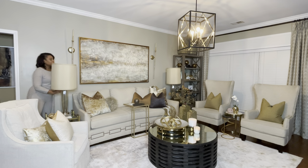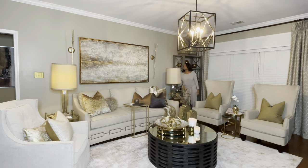Okay, so let's turn some lamps on, and here is the finished look.